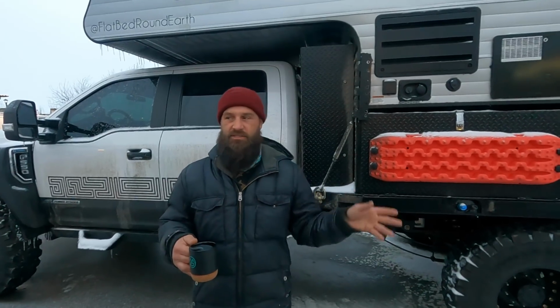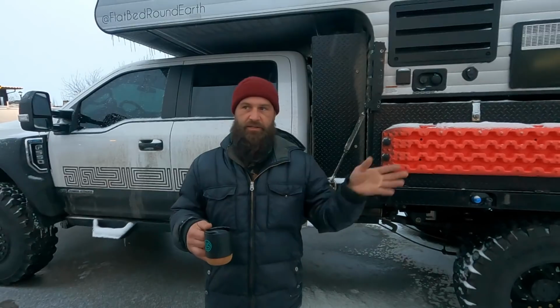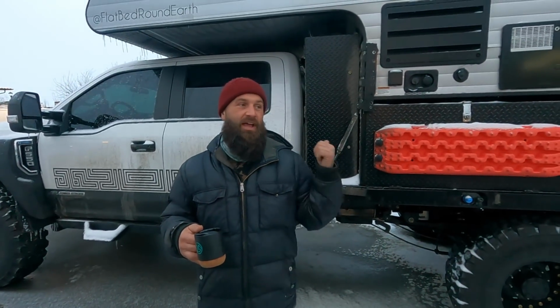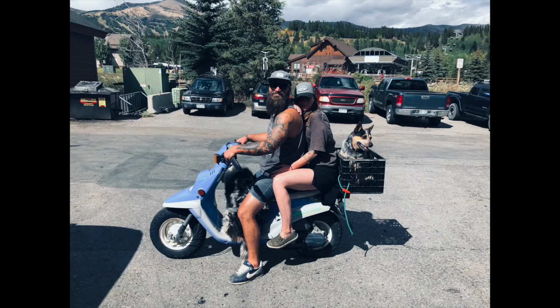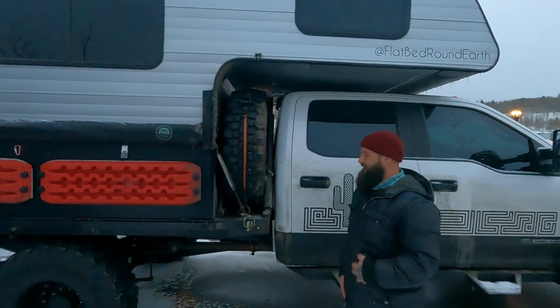And we actually are just gonna bring 1 scooter, and that's just like a little 49cc scooter. But the cool part about that is my girlfriend and I and the 3 dogs can all fit on there, so. You're gonna have to send us a picture of that because I can't even imagine 3 dogs and 2 people on a scooter.